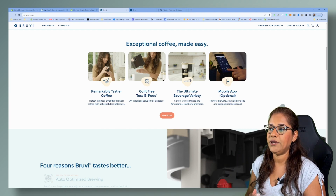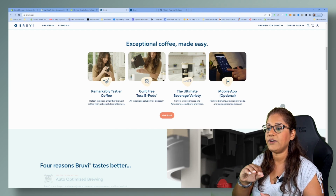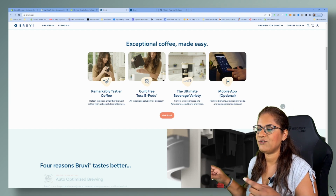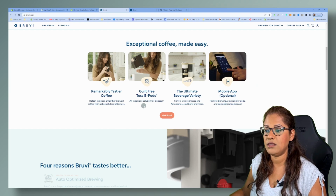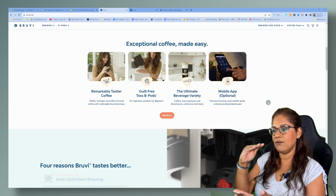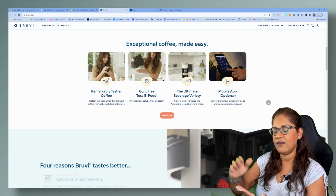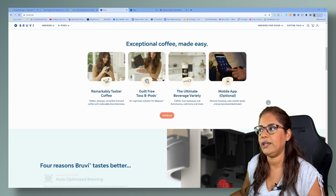So for example, here, as I'm scrolling down: exceptional coffee made easy, remarkable taste of your coffee, guilt-free bee pods, ultimate beverage variety, mobile app. If I want to read more, then I will read what's underneath there, right? But as I'm scanning, the titles are bold and big for what you want to pop, what you think people will want to know if they're only skimming and not reading everything word for word. So that's really, really important.